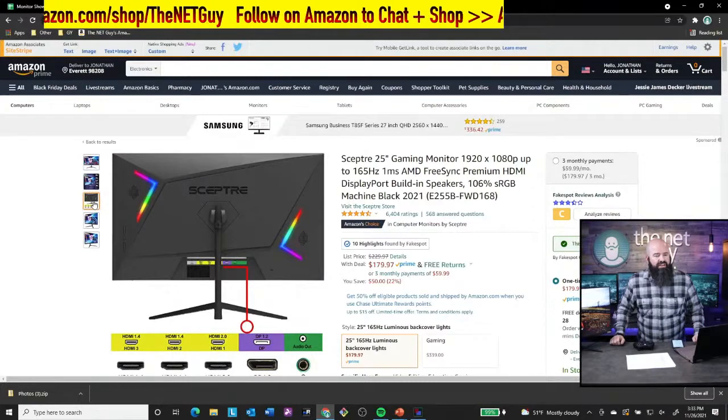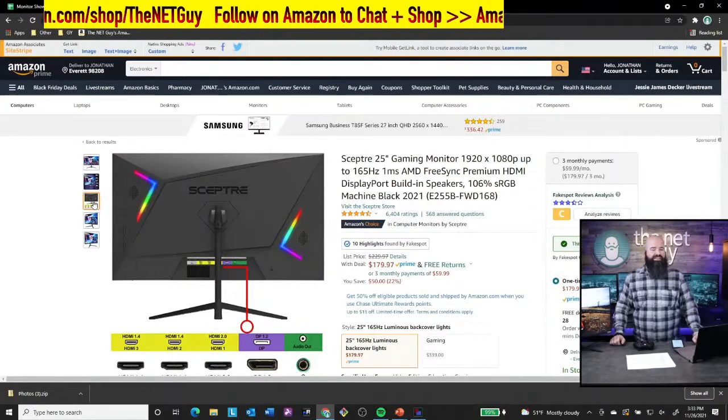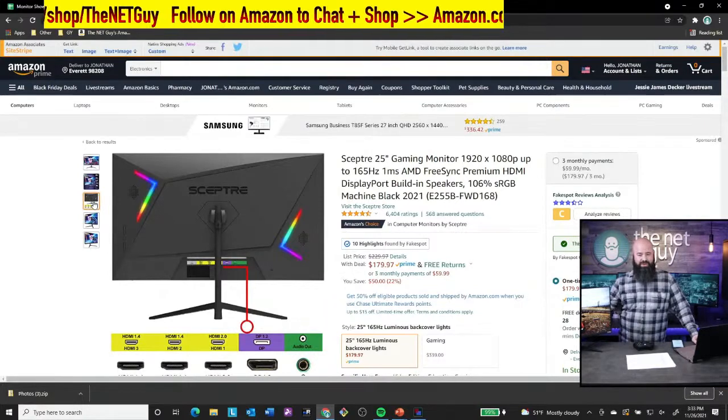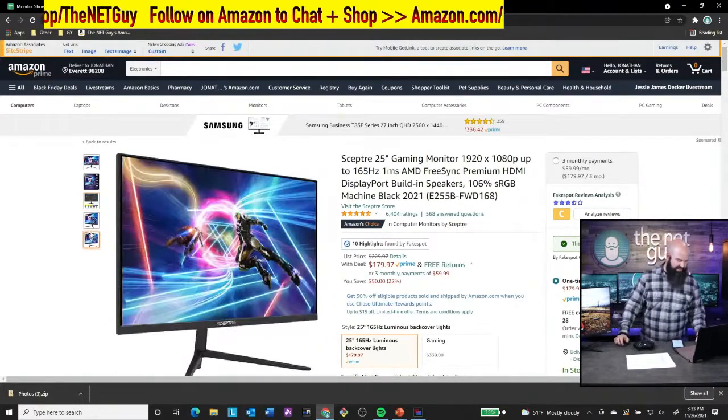Andrew's looking here. Super ultra wide if you're allergic to bezels. Wow. Yeah, that's an interesting one. There's some really cool monitors out there. I'd love to do an ultra wide showcase some day if you guys like that.